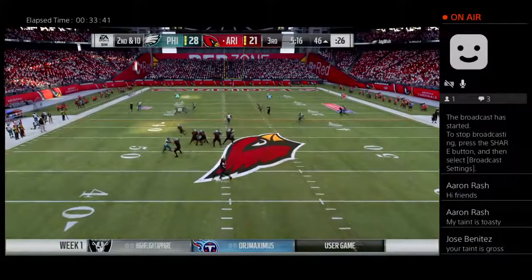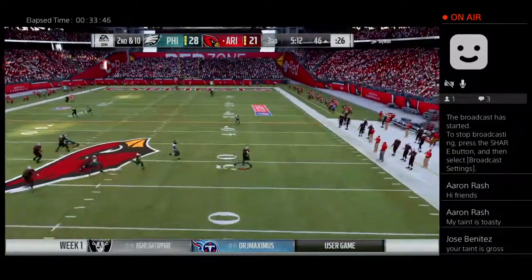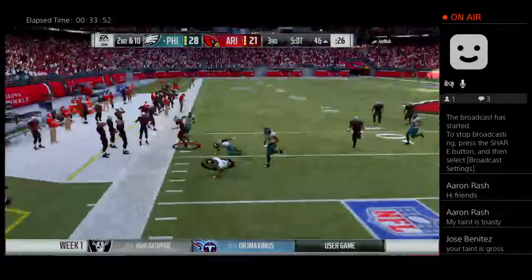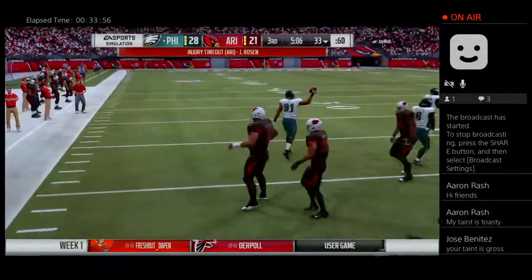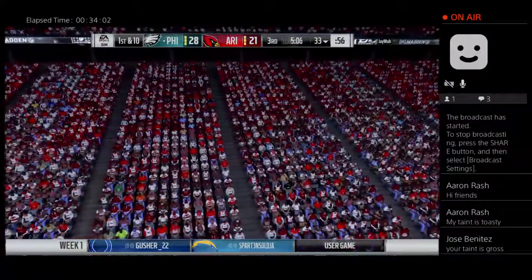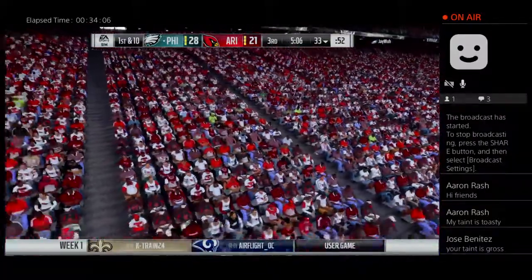Out of the gun, here's Josh Rosen. Escaping the pressure right. And he's got room, and I think the ball's out. And they have the football and will set up shop at the 33-yard line. Now, after the completion, we're going to get a timeout, an injured player. Hate to see this. Week 1 of the season. We'll be back.